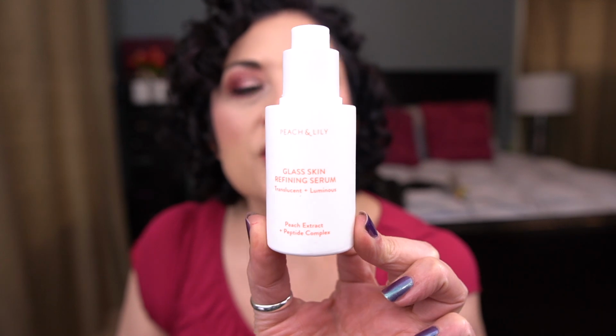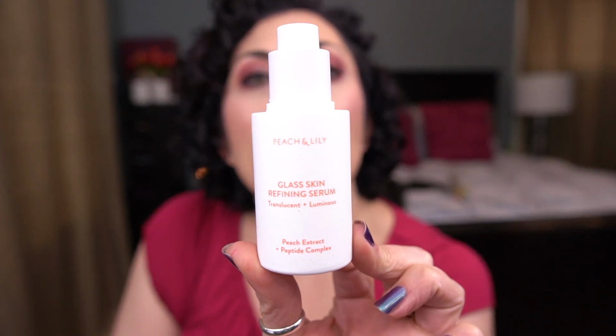But for the letter P, I have this Peach and Lily Glass Skin Refining Serum, and I tried to shine a light in here to see the progress, and I can't really tell how far down I am. I do use this pretty much every morning, so I have been using it regularly, but I cannot tell you where I am at all. Like I said, I tried shining a light and there's no way to see in here. No clue. And I can't screw the top off. Oh, I feel like I'm pretty far down. I mean, maybe down to like here.